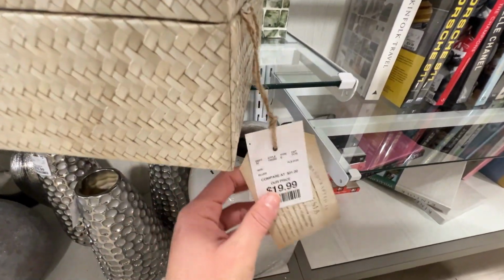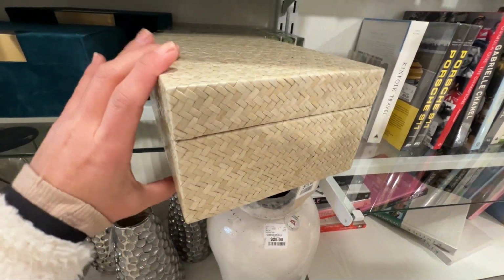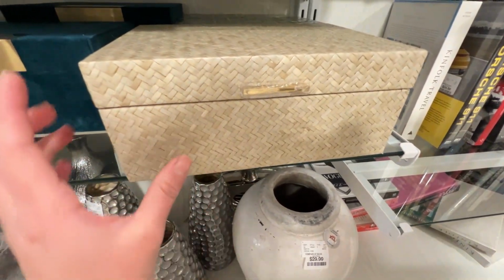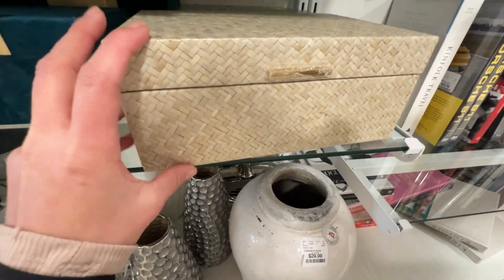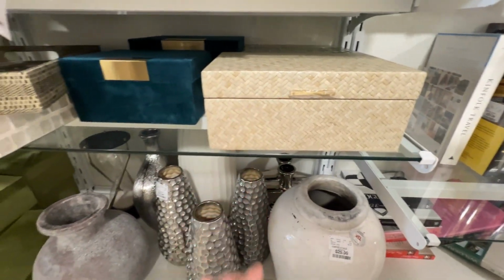Okay, let's see the price of this, $19.99. This is really pretty. I love the very neutral color. It's like a beige with some very light brown tones. It's really pretty, and obviously the gold details make this piece very whimsical. I love it. I love this one.